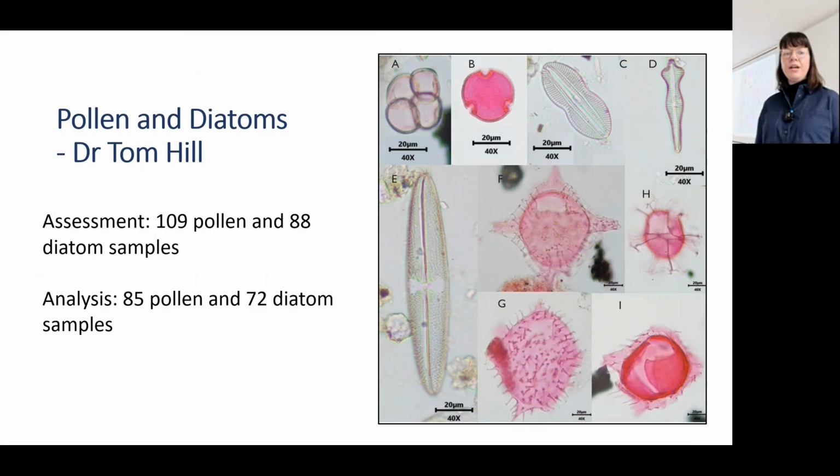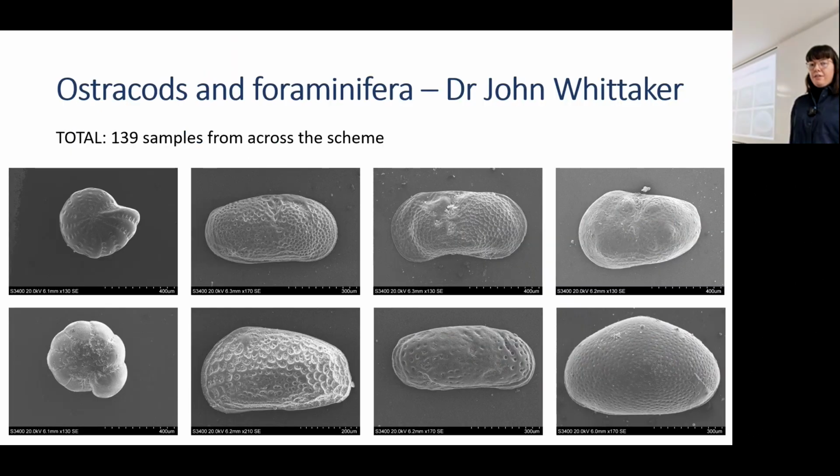Tom Hill undertook pollen and diatom analysis, a huge amount of samples, and this provides the main bulk of our understanding of the evolution of the channel. John Whitaker undertook the ostracod and foraminifera analyses, and I actually took these scanning electron microscope images in the basement last year with some of you here. So they look really nice.